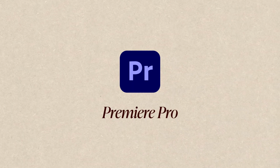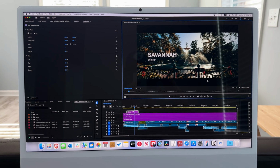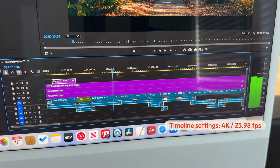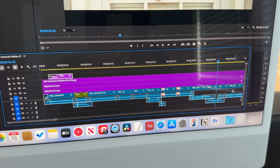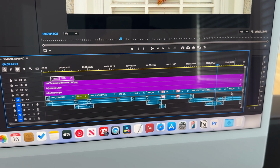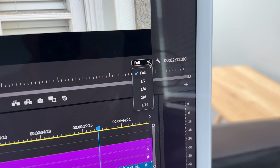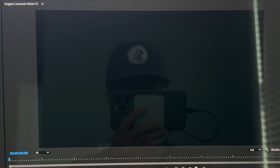Alright, let's test out the second project in Premiere Pro. This is another video I shot on my iPhone, and the footage is ProRes 422HQ as well. If you look at the timeline, it's kind of similar to the previous one, just cutting clips together, and I have color LUT and color correction. I don't really have other effects over here. Let's test out the playback. I have the high quality playback turned on, and I'm also viewing it in full resolution. Let's hit play.